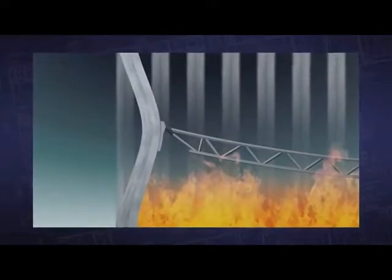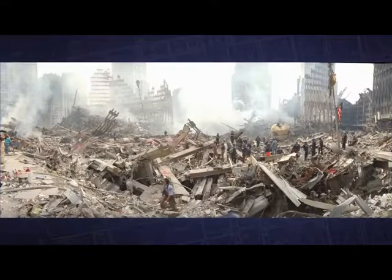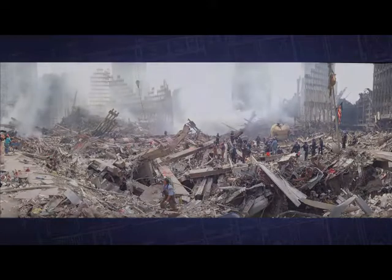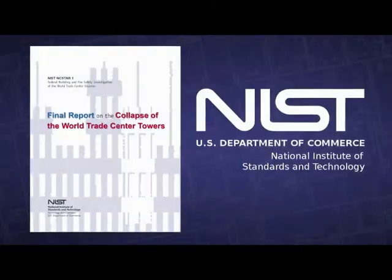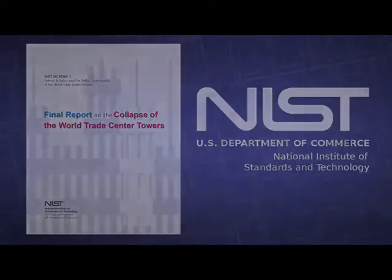According to the official reports, the structural steel frame was weakened and failed, causing a total progressive collapse of each tower. Does the official explanation make sense? Was there a comprehensive investigation that examined all of the evidence?